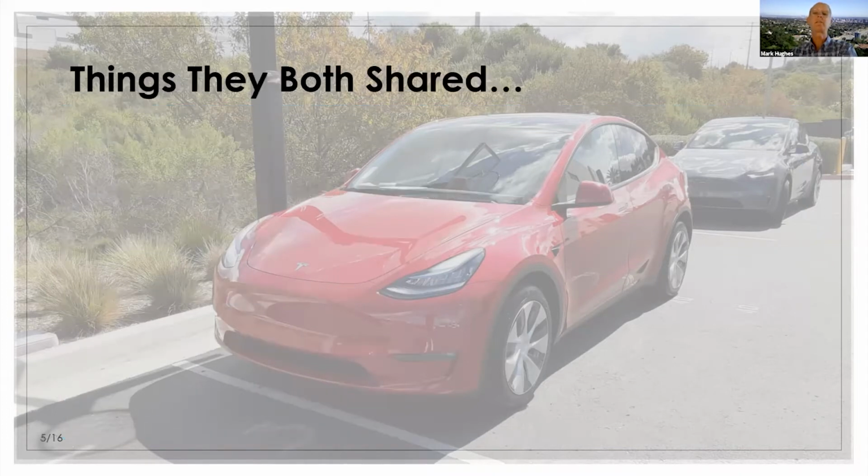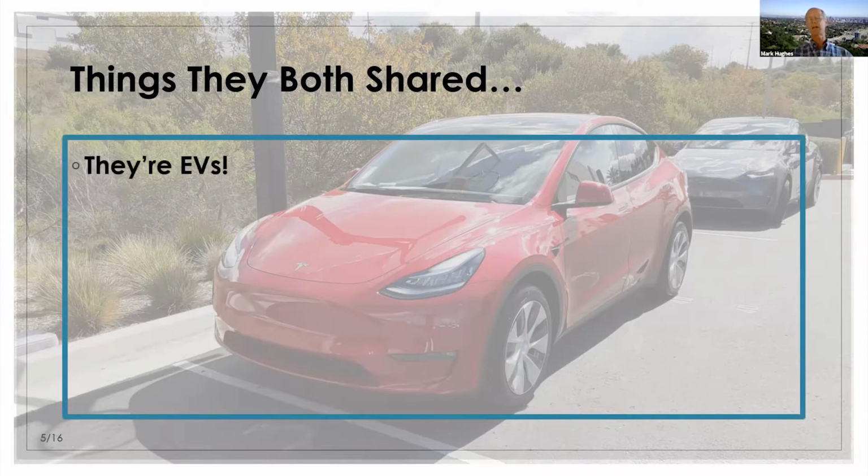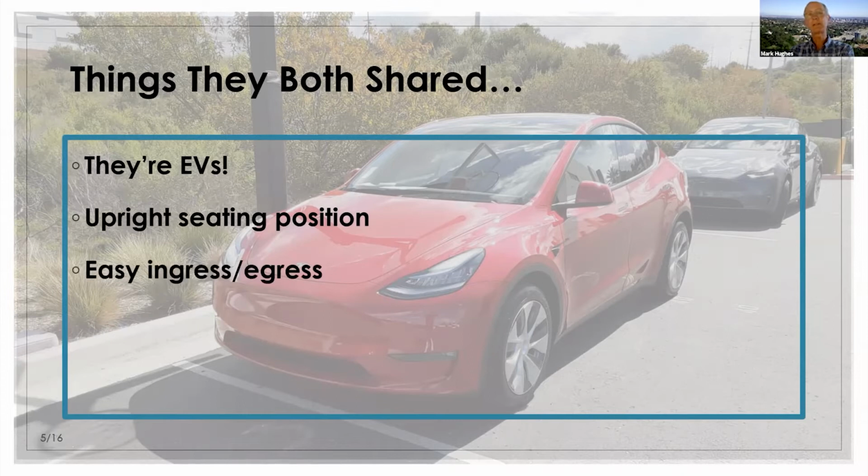So let's talk about things that were good about both cars. Number one, hey, the obvious, right? And then I do like the upright seating position. The Model 3, a much sportier sedan, sits much lower. And after I had been driving the Y for quite a bit and got into my wife's 3, I had forgotten just how low that car is. Of course, that turns into getting in and out much easier, again, particularly in a tight garage.